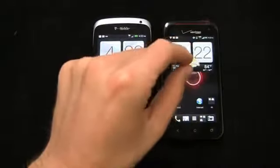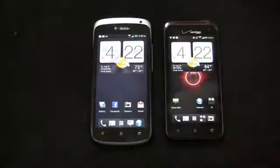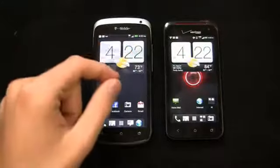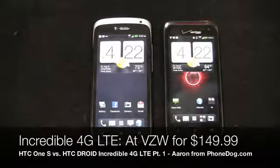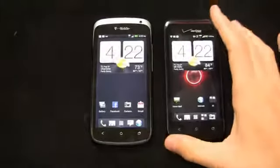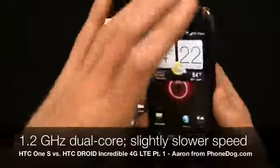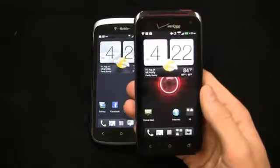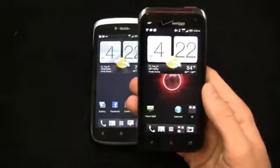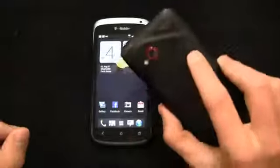Then you have the DROID Incredible 4G LTE, and when you hear reviewers talk about this device, they'll most often reference the HTC One S, which is obviously this device, because it's very similar in a lot of ways. It's a little bit different. Spec-wise, it's not quite as powerful, but very similar in some respects. It's got a 1.2 gigahertz dual-core Snapdragon S4 CPU and a 4-inch display. So the processor is the same family, clocked a little bit slower, and the display is a little bit smaller, 4 inches as opposed to 4.3 inches.